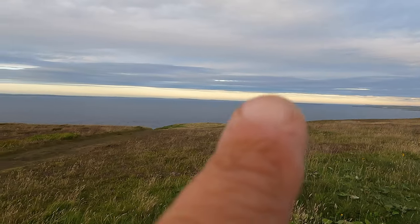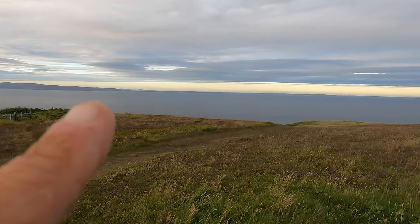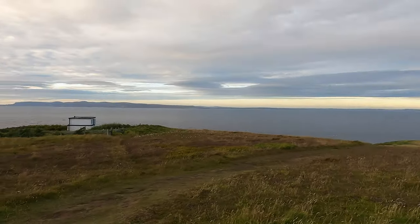I didn't see them. I did want to get the drone out, but there's quite a few people around, and I don't want to disturb their peace, so we'll save that for when we get a bit more remote. So you can't really see them on the GoPro, but you can see the bigger one there, but all those little islands there as well, all those are the Orkney Islands.